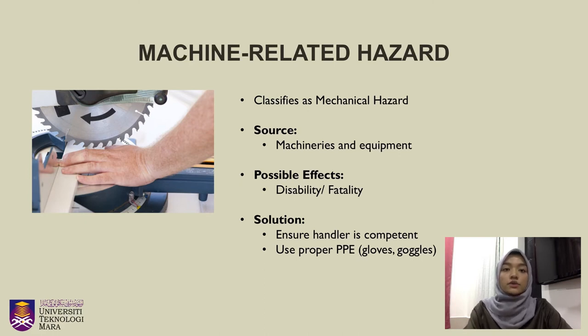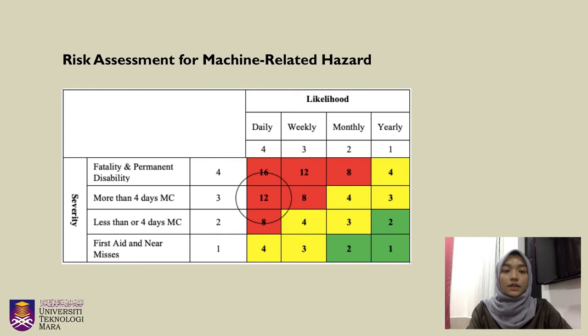The workers must also use proper PPE, such as using gloves to protect hands and goggles to protect their eyes in case any unwanted accident happening while working. So by using the risk assessment matrix, the risk level for machine-related injuries is high.